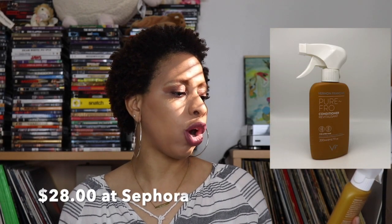The next product that I picked up was the Pure Fro conditioner for afro hair also. Moisturize, strengthen, and grow. That's what it says on the bottle. The bottle is a 6.7 fluid ounce. It is the weirdest bottle ever. It is weird to hold. But the sprayer, we'll get into that too. But I have this much left, and I've been using this for a month. So that shows you I use a lot of conditioner.